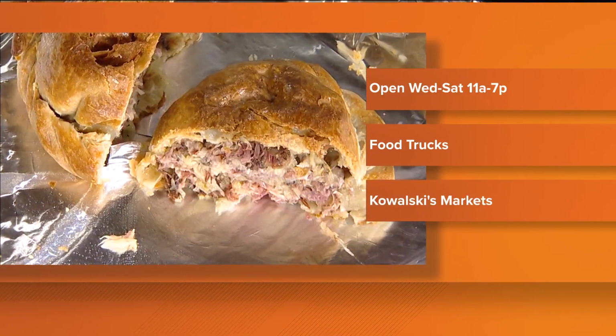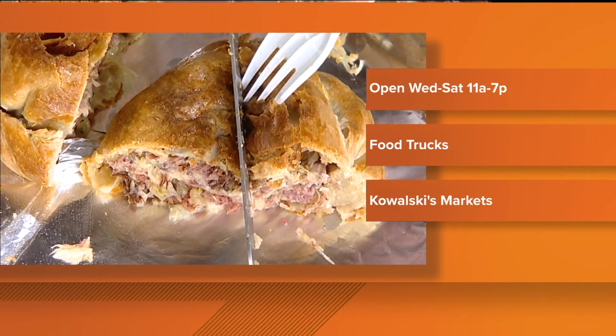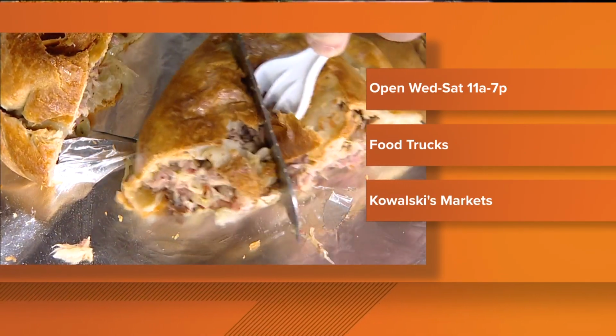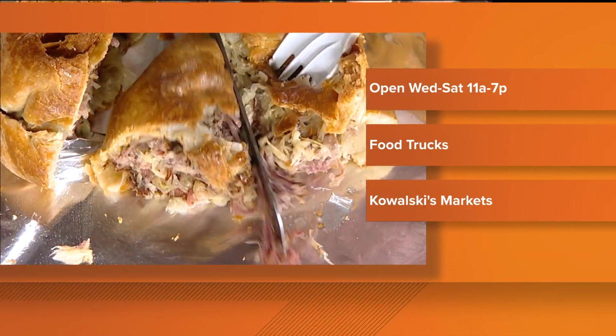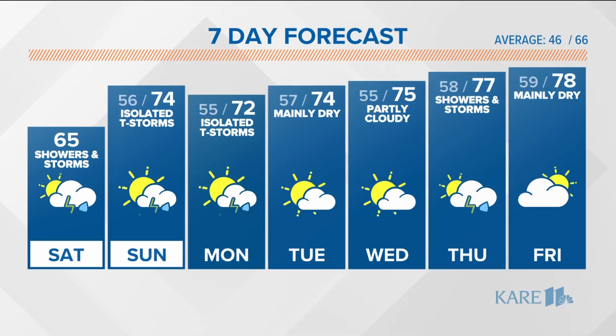And where are your food trucks, all over the place? Our food trucks are all over the Twin Cities. You can find us at various breweries, various events, and then come to our shop on 19th and Como in Minneapolis. We're open Wednesdays to Saturdays from 11 to 7, or you can track one of our food trucks, or just go and get them at Kowalski's Market. They've got them right there for you. Yeah, we've got all the info. Congratulations on that. We've got the pasty recipe. KARE11.com is your friend. Thank you.